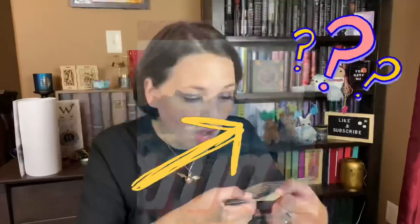Oh, so maybe that's why it was a very Muggle-like design. Oh, is there an actual hidden message? There is a hidden message. Oh my God, what does that say? I can't tell what it says, but there is a little hidden message right here. Ford? Something Ford? Forge? Maybe it's a spell or a location. So there is a hidden message.